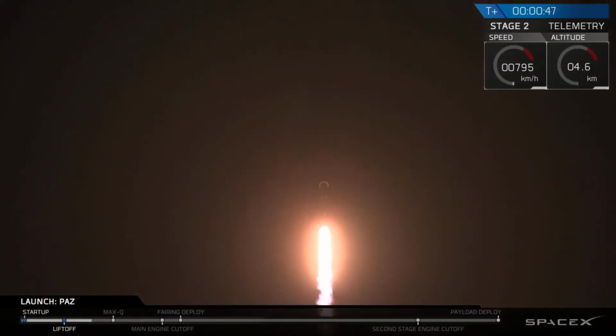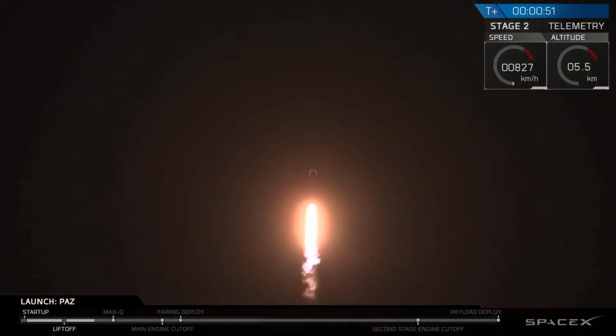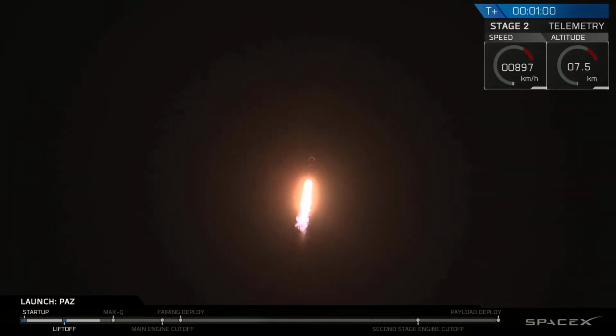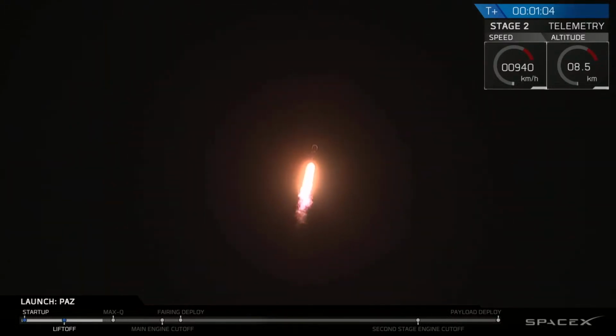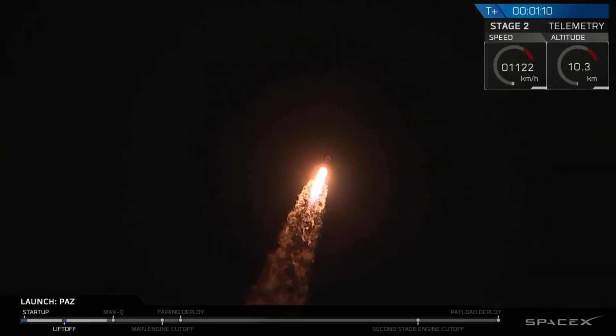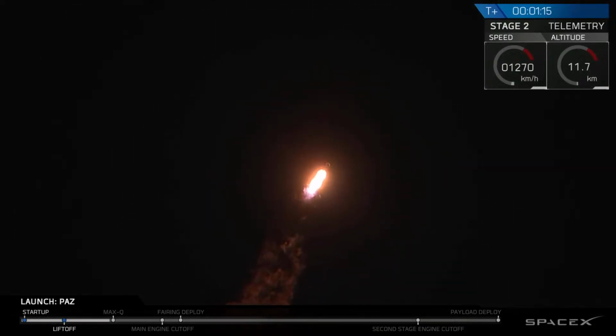Power and telemetry nominal. For those of you just joining us, you are watching the Falcon 9 as it ascends through the atmosphere, carrying the PAZ satellite to a polar sun-synchronous orbit. Right now, the rocket is approaching what we call max Q. This is the point at which the aerodynamic forces on the rocket are at the greatest. The Falcon 9 actually throttles itself down as it passes through max Q and then throttles back up once we're through it.